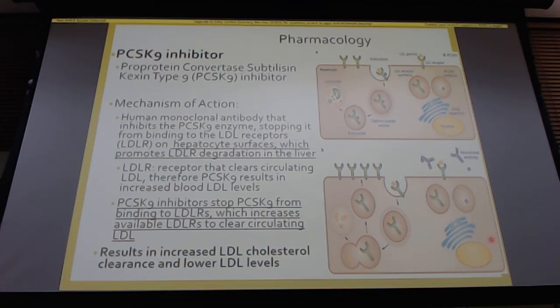This is our wonderful PCSK9 inhibitor. So typically what PCSK9 does is it normally binds to your LDL receptors to promote LDLR receptor degradation. When it is inhibited by this drug class, our PCSK9 inhibitors, your LDL degradation is now promoted, which is what we want, because there are more receptors now being on the surface of these cells to kind of grab that LDL out of circulation. So then we'll see a decrease in our LDL serum concentrations, which is what we want, okay?